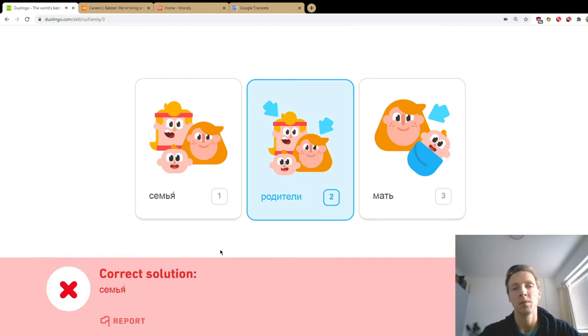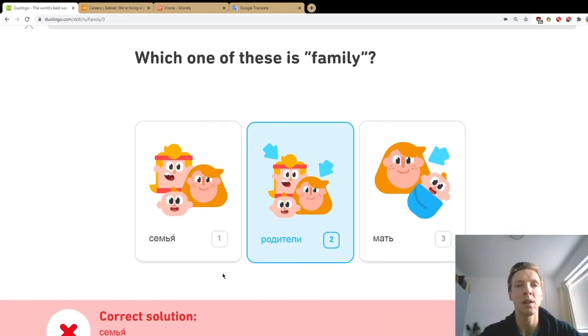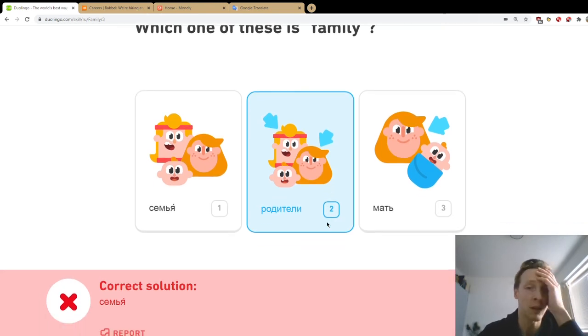Родители. I didn't focus really. What? Oh. Oh, these are parents, yeah. I think the same in Polish. I just didn't really pay attention to the arrows.